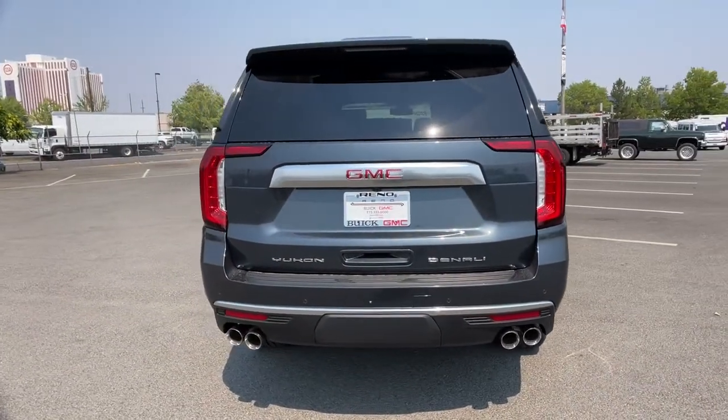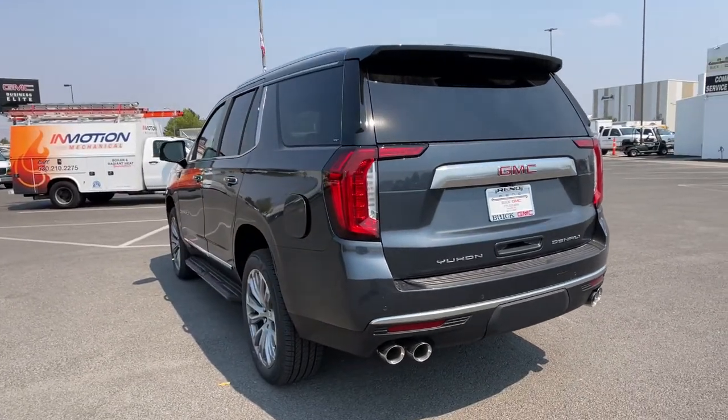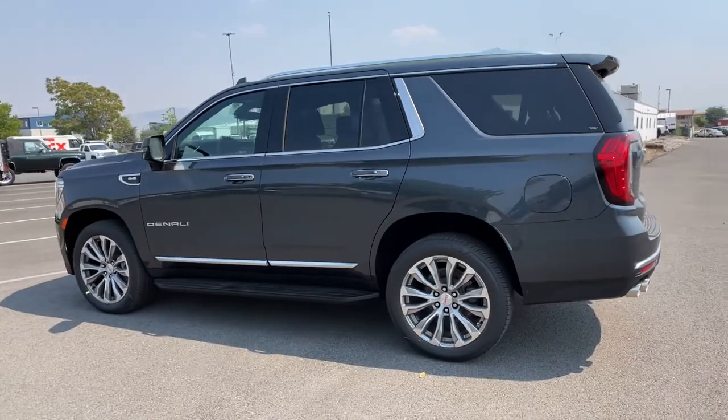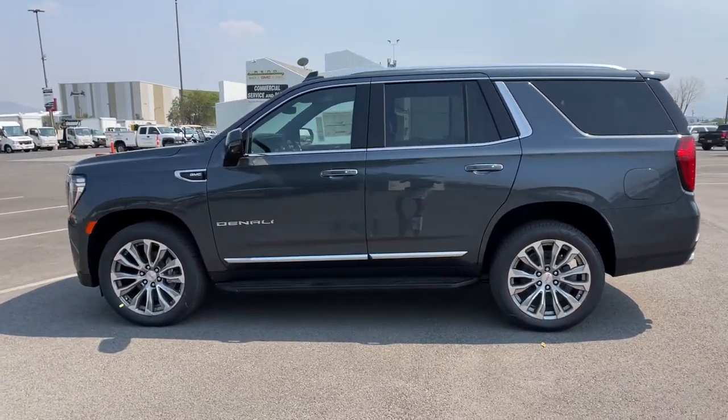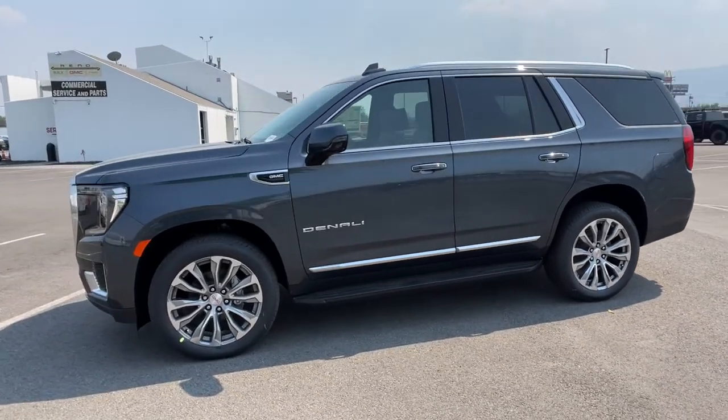The following are some of this vehicle's highlighted options: navigation system, keyless entry, fog lamps, power passenger seat, heated rear seat, cooled front seat, premium sound system, satellite radio, power liftgate, heated mirrors.